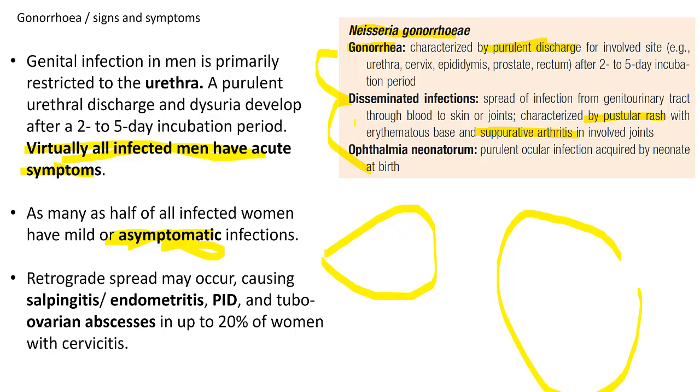Infections of the vagina and urethra can ascend upwards where? Into the cervix, and from there can spread where? Into the uterus and even the fallopian tubes and in other structures of the pelvis, causing something called pelvic inflammatory disease, which we will talk about, or salpingitis, where the fallopian tubes are inflamed, or endometritis, where the lining of the uterus is inflamed. Also can cause abscesses in the ovaries. Okay?